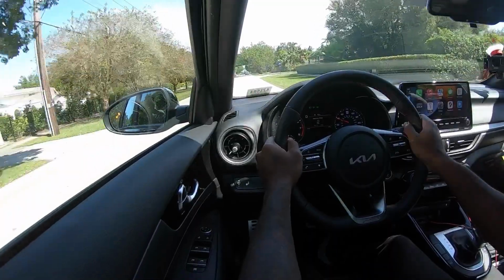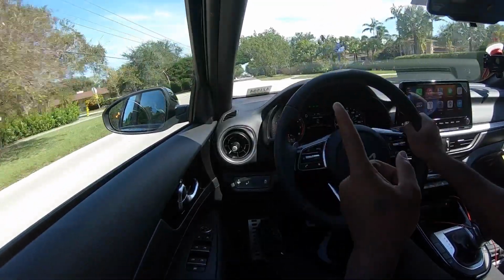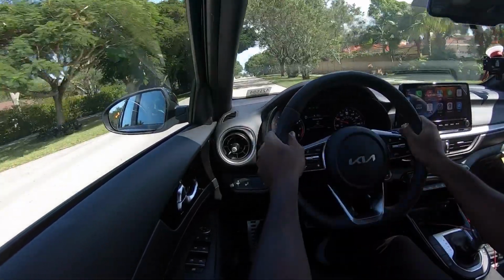So I'm not sure what's going on with that. Maybe I read it the wrong way, but it does not support Apple CarPlay or Android Auto wirelessly. You still have to use a USB port if you want to connect your phone. If you guys hear some rattling in the background throughout this review, that is the tag for the vehicle.